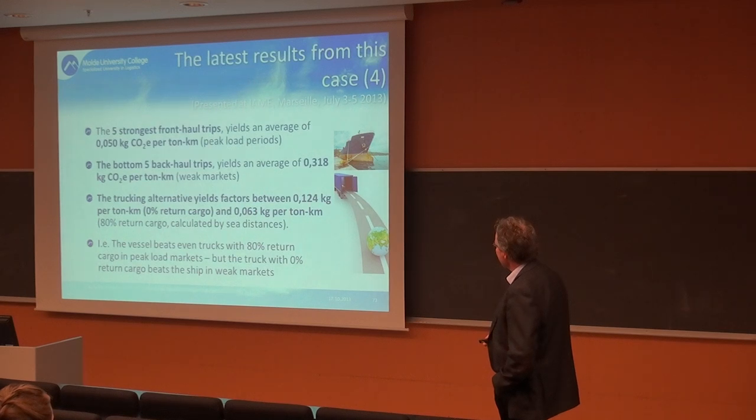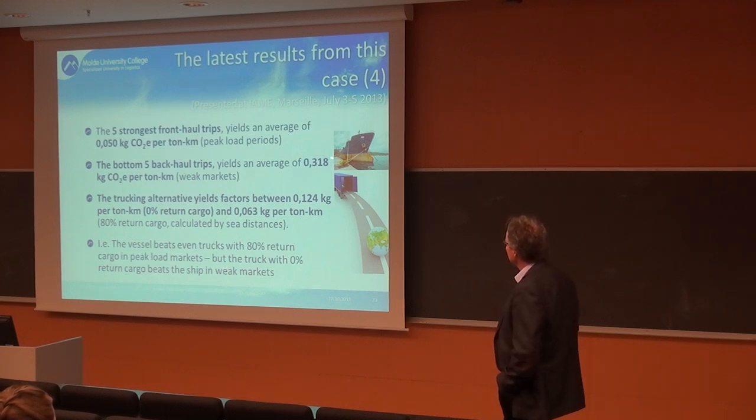If we calculate the five strongest front haul, the five best trips from a shipping point of view, you will have an average emission of some 50 grams. If you look at the five worst backhaul trips, on average, you will have an emission of 318 grams. So this goes to show how different it is in weak markets and in strong markets. The trucking alternative has a ratio between 63 and 124 grams.